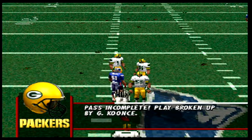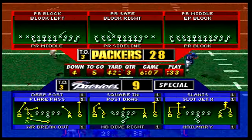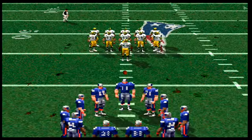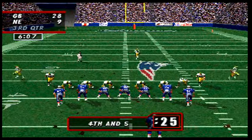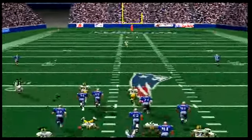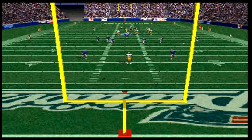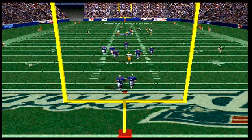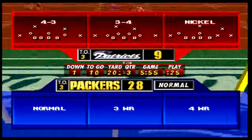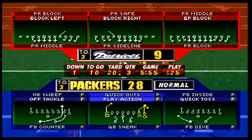Incomplete. That brings up 4th and 5 at the 42. It's 1st and 10 from their own 20.